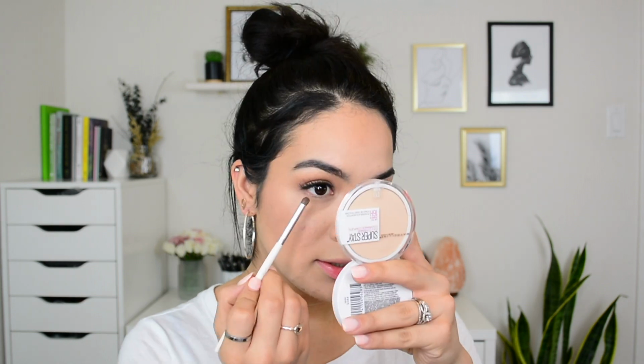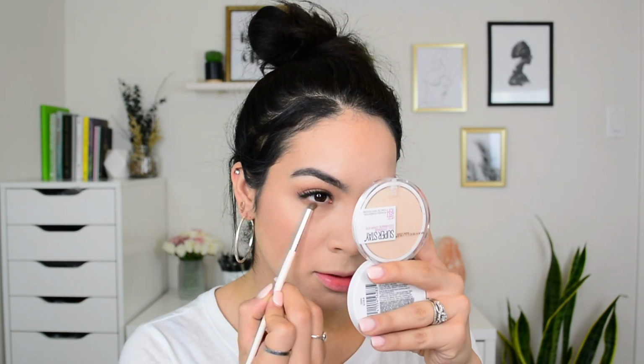So to finish off the eyes really quickly, I'm going to jump back into the Soft Blend palette, and I'm going to take the shade Burnt Orange on a pencil brush, and I'm just going to apply it to the lower lash line just to give the under eyes a little bit of definition as well.